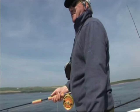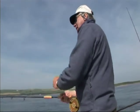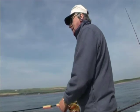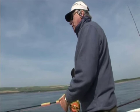Strike! Sorry, but I struck. But I thought I had him. There he is again. Look. Let the pollock set the hook. When the fish dives, it will set the hook. You've got to let the pollock set the hook.